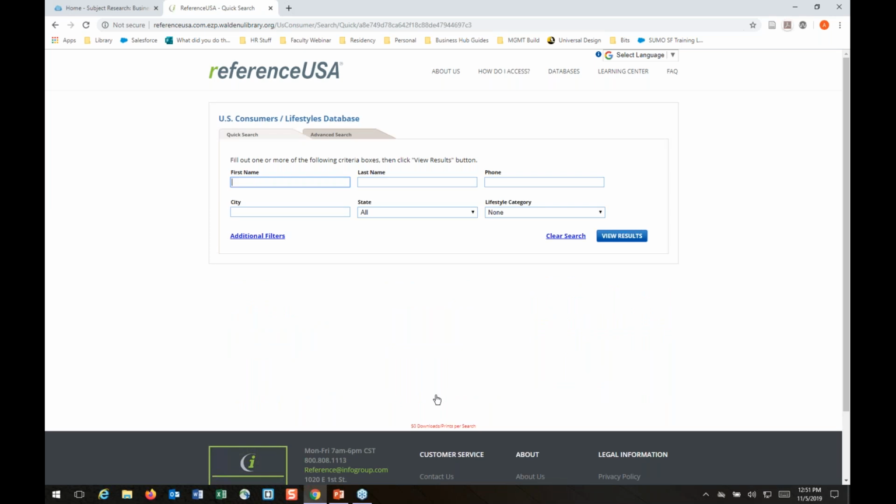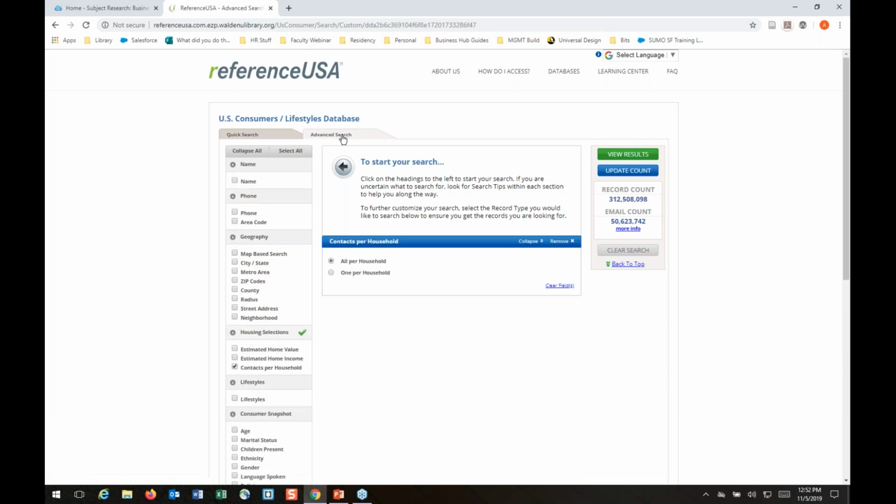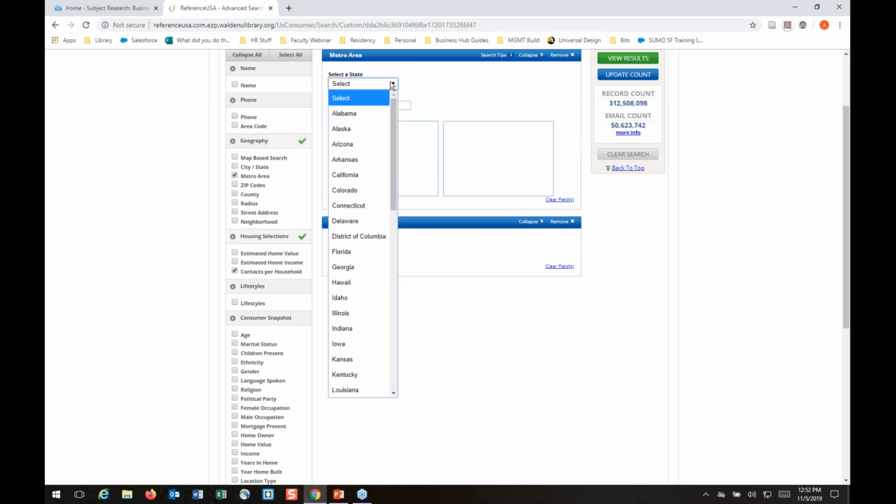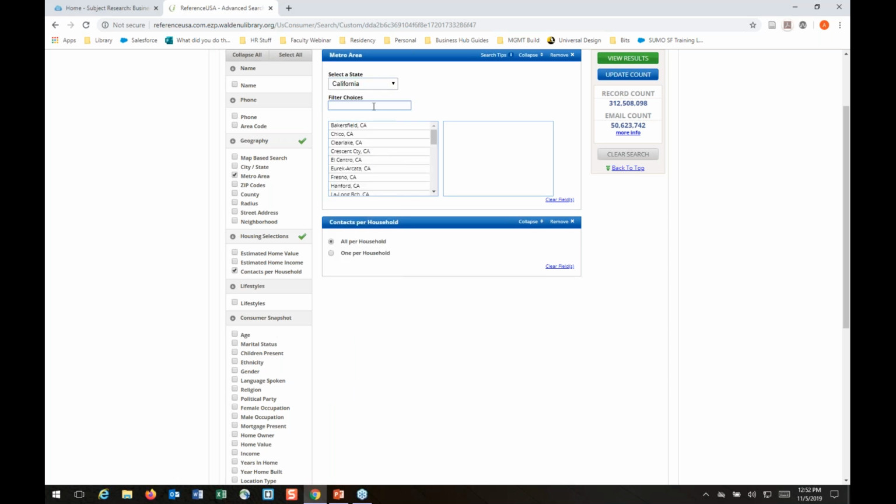Great. So if you wanted to search by a specific person, you certainly could, depending on what you're looking for. But what you can do is do an advanced search and then just look at an area code or a geographic area and specific kinds of lifestyles if you wanted to. So if we were looking at a metro area, we could say, let's look at California, and we will pick on, who are we going to pick on? Let's do San Diego. They've got a lot of people.